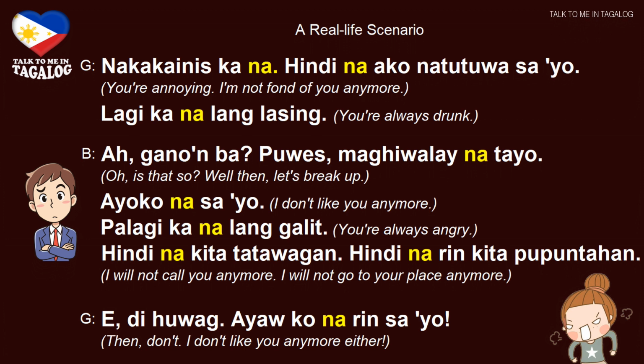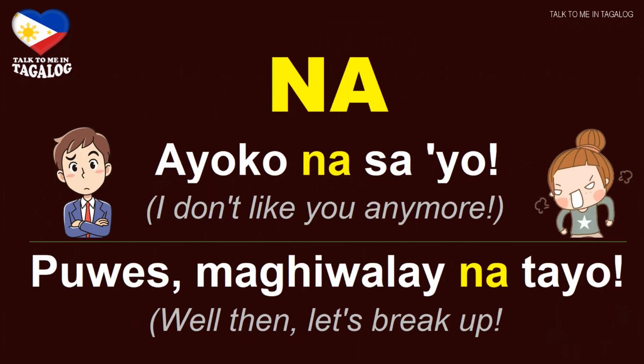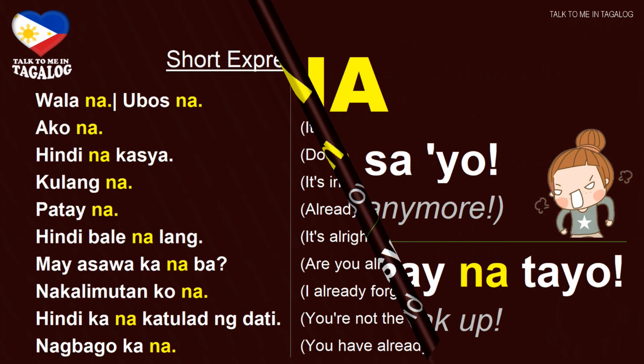Hindi na rin kita pupuntahan. Pupuntahan is to go to someone or to someone's place. Hindi na rin kita pupuntahan. I will not go to your place anymore. And the girl bravely says, edi wag, ayaw ko na rin sa'yo. Edi wag means, then don't. And ayaw ko na rin sa'yo is, I don't like you anymore either. So you guessed it right, there's no happily ever after between these two.